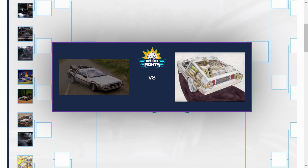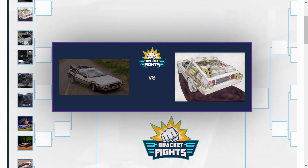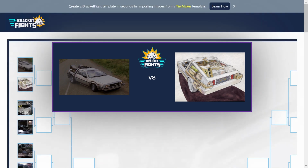So, let's go. The DeLorean time machines. No introduction, you've seen the movies, right? I've seen all three of the movies. Yep. Let's get right into it.